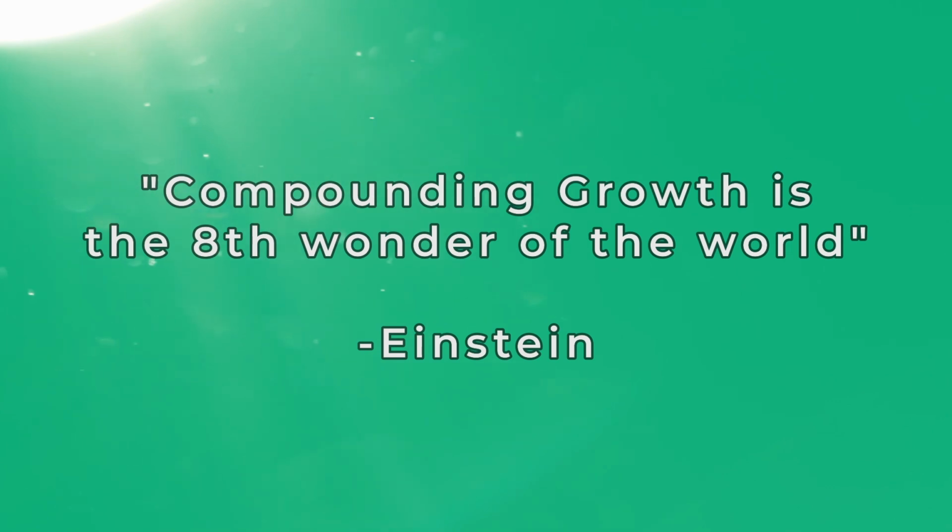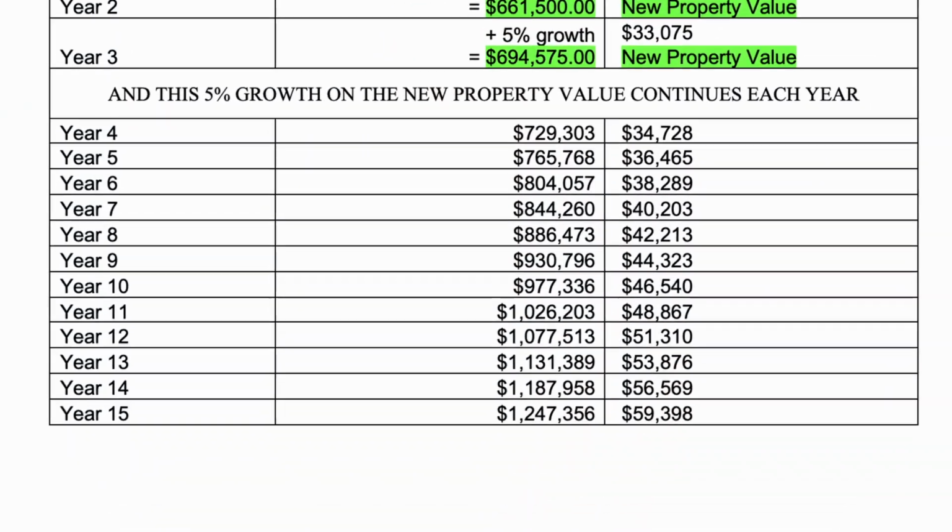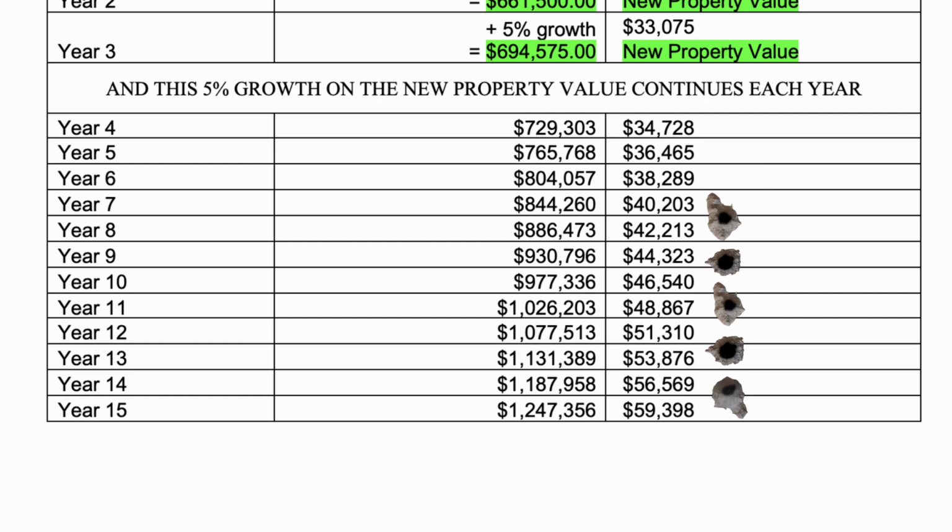Albert Einstein said that compounding growth is the 8th wonder of the world, and he wasn't lying. Over time, a property's future growth builds on its previous growth, creating a snowball money-making machine. But remember, traditionally growth is slower at the start, but as you can see, it really ramps up the longer you hold the property. So you do need to be in it for the long haul.